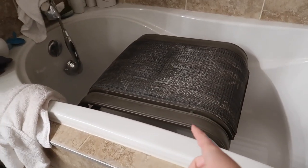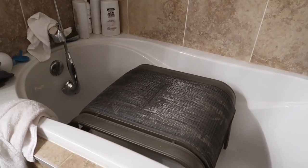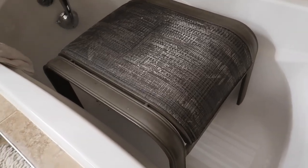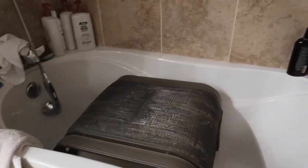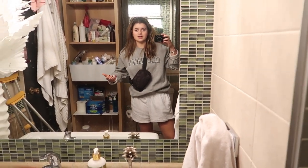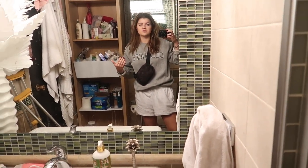Here's the chair that I will be using. And here's the bathtub. So hopefully that ends up working. It fills up almost the whole bath, but what are you gonna do, right? So hopefully that works.